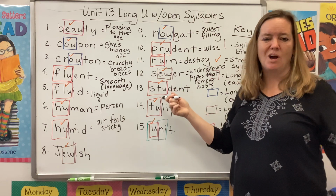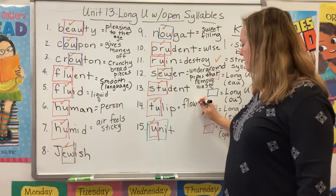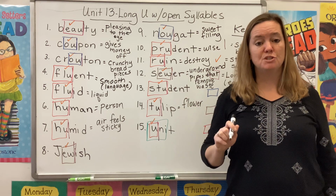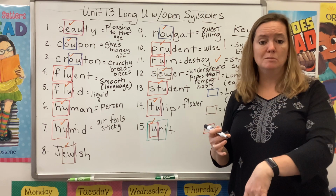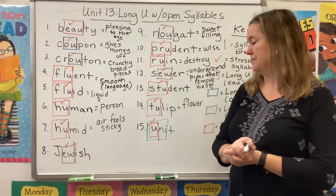A student, you know, a person in school. A tulip is a type of flower. It usually blooms in the spring. You plant bulbs in the ground, and then the tulips come up every May, right around Mother's Day.